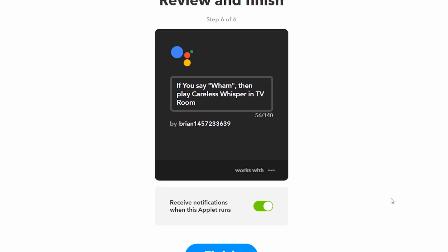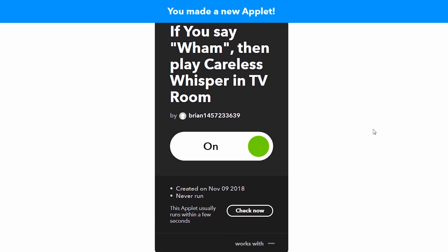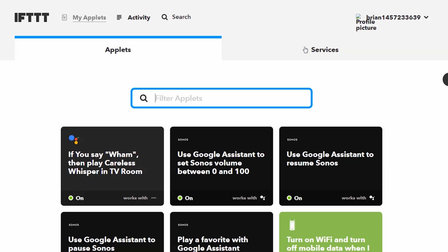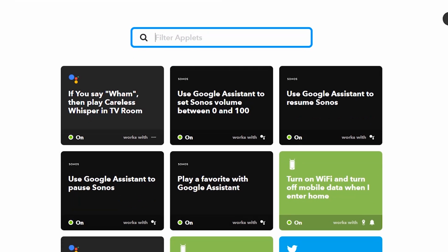This is all created, and now anytime I say wham to any Google Assistant, that includes a Google Home Mini, whatever, it's now going to play that song for me. And now what I can do from there is I can use a number of other applets or create a number of other applets here. So there's a couple of pre-made ones that you'll find on Sonos's page when you just search for it here on If This Then That.